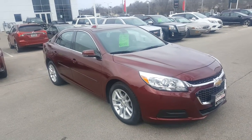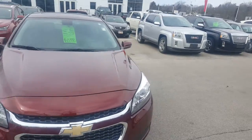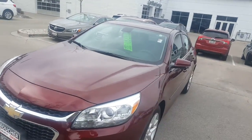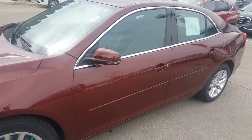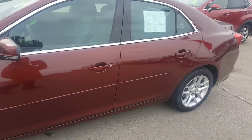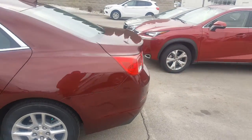You're looking at a 2015 Chevrolet Malibu in a nice red, a garnet red there. It's a deep burgundy, I would call it. It's 2015. It's been inspected by our safety technicians over 172 points. It does come with a Carfax as well, free of charge.